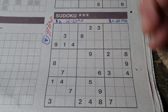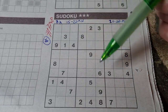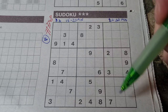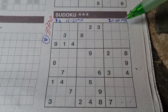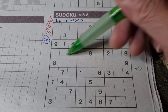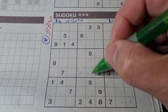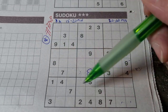Need a 1 here. Need a 7 here. Need an 8 here. 8 in this row, 8 in the middle row. So no row below, though, need to place level 8 should be here or there. We have 8 in this column, no 8 there.